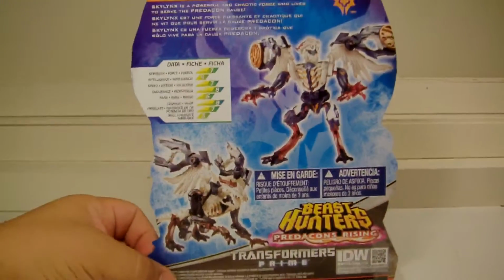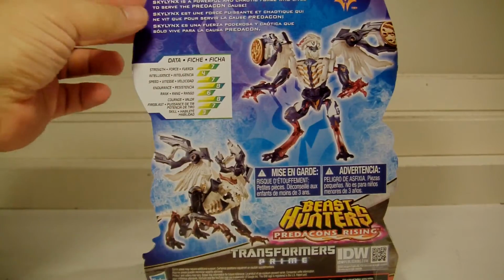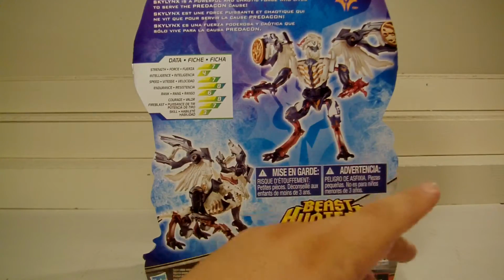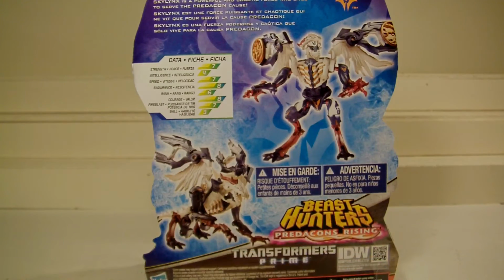Previously I picked up Darksteel, I believe it is, and he was Voyager size. This is a deluxe size, I believe. Pretty cool. Again, this is a remold of whoever that was, I think it was green or blue. Again, I wasn't impressed with that regular line, so hopefully I'll find those at TJ Maxx or Marshalls later on.